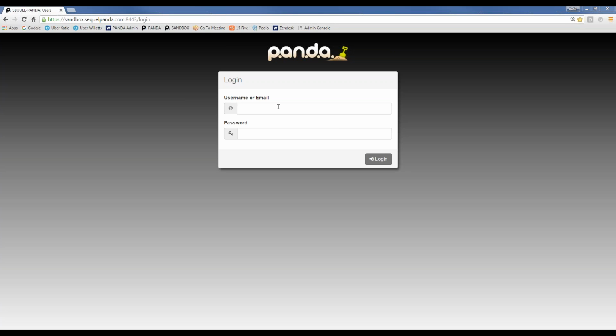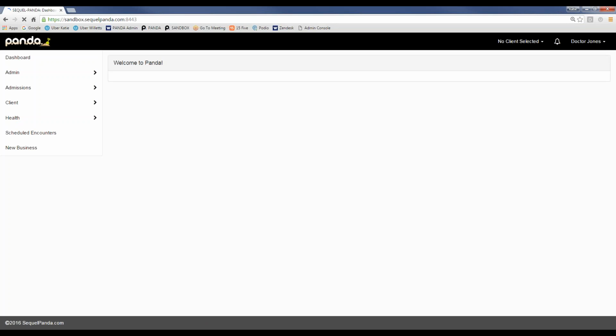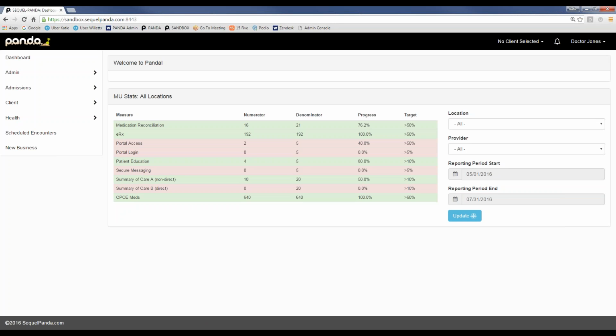All right, let's get logged in. So you'll log in using your SQL email and password. Thankfully, you don't have to type out @sqluservices.com. I think that is like the longest possible email address ever. So please note you just need to do first name dot last name.